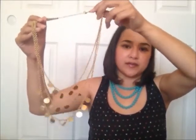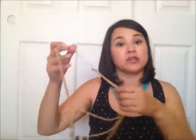But look at that. You see all that shimmer and shine and movement? I love that. It's just so fun. It also comes in a single strand that's closer up to the neck, but I had to go and get the triple strand. I just feel like that's so fun. And these coins, I had mentioned this I think in the last video, but I've just got to show you again. I mean, these coins are so beautiful.